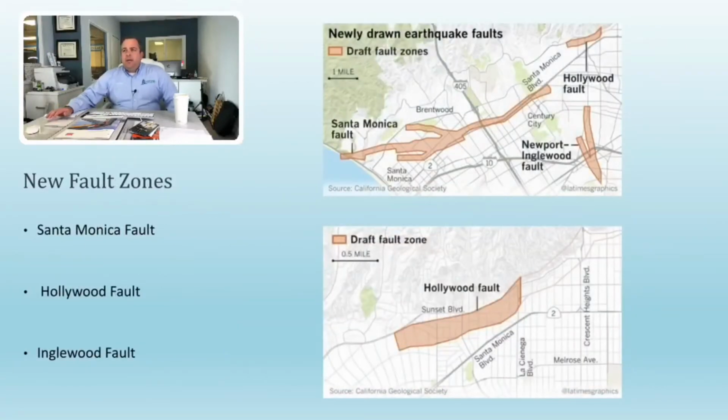This is a pretty good diagram of where the fault lines are. It was created by the Geological Society and posted by the LA Times.